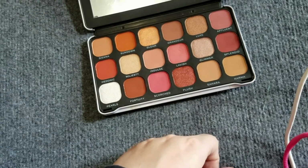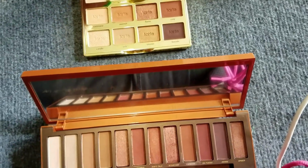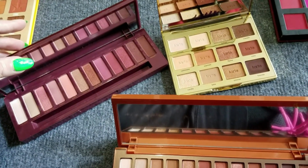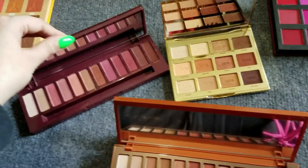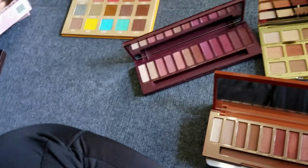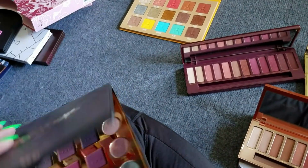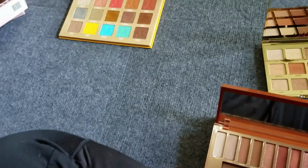Ooh. Hey, what am I gonna do? Let me see here. I've got the Naked Heat right here, and then the Tartlet Toasted, the Urban Decay Naked Cherry, which I thought I was gonna let go. I mean, y'all, this here is what I'm keeping, and I'm over here being all like, I don't know what to do. I think, let's see here. I'm gonna say goodbye to the Naked Basics in favor of keeping the Tartist Pro. And because I'm keeping that, I can let go of the Urban Decay Naked Cherry.